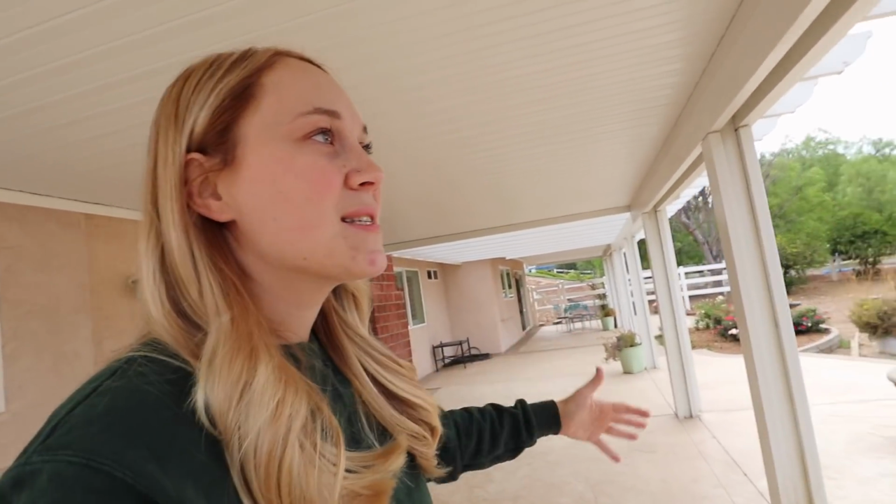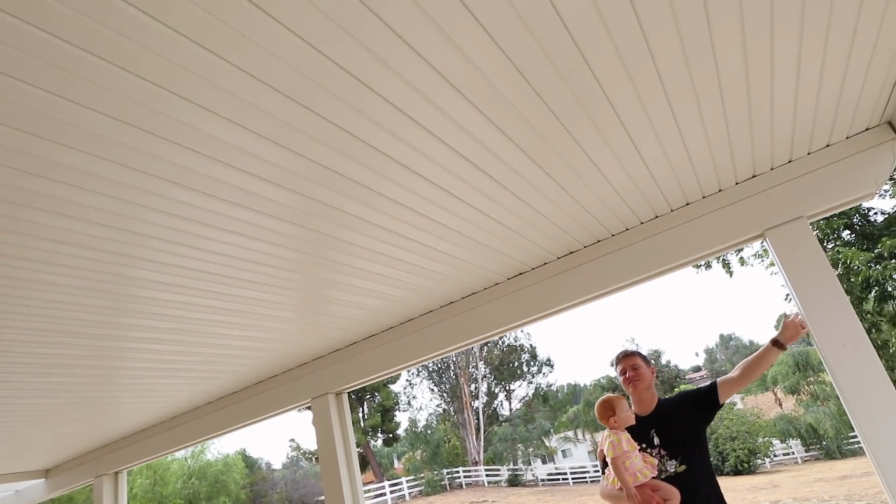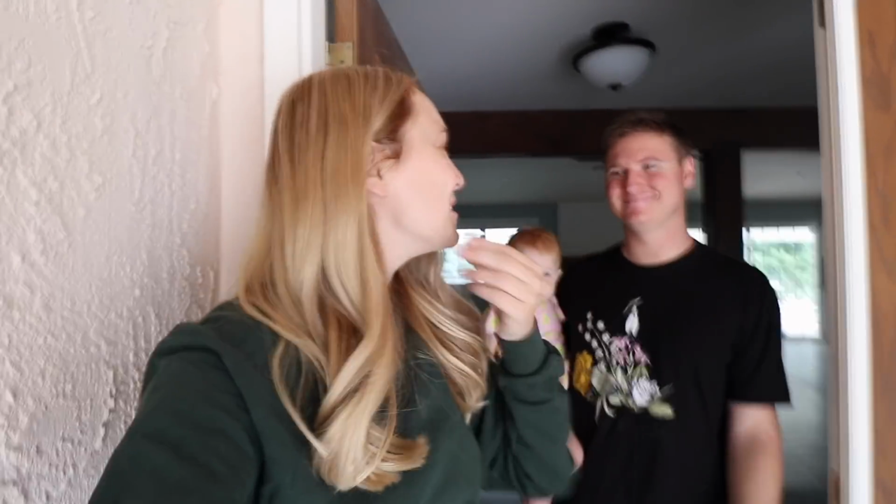We are just in love. A pergola that's aluminum wood, you guys. Like a nice aluminum wood pergola. This patio is beautiful. But that is it, you guys. That is our brand new house tour.